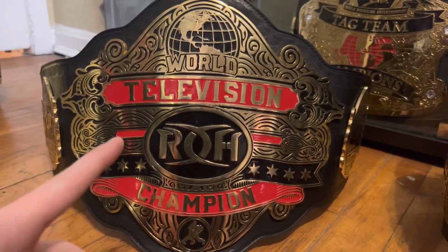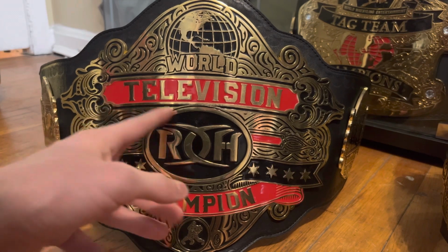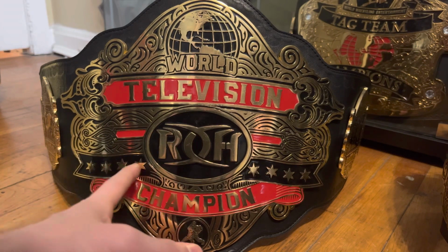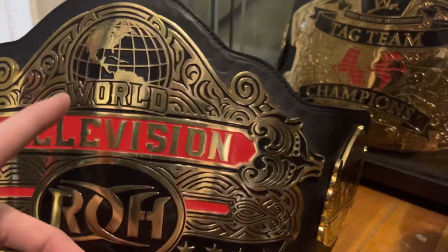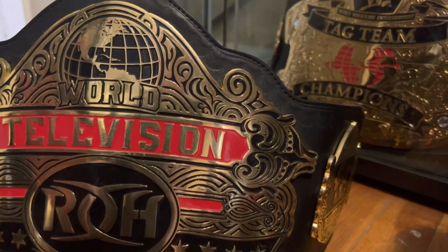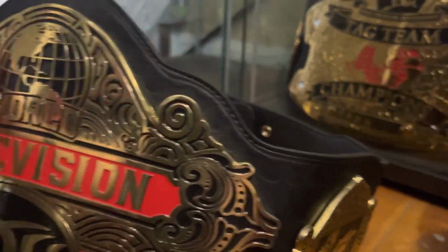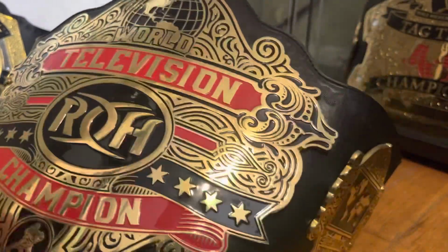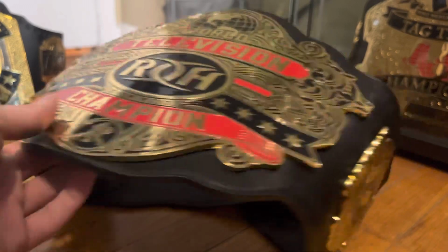Anyways, the ROH TV title, World Television Champion, and the red background border on it. You have the stars going across the world at the top. The tooling around the leather, or the main plate. I keep saying leather, but it's the tooling on the main plate. You have the little swishes and swirls going around on the top of it. And on the bottom of it, you have those as well. The sides, you have the crowns going across it. The leather, this is kind of bent from being in the display for a long time.